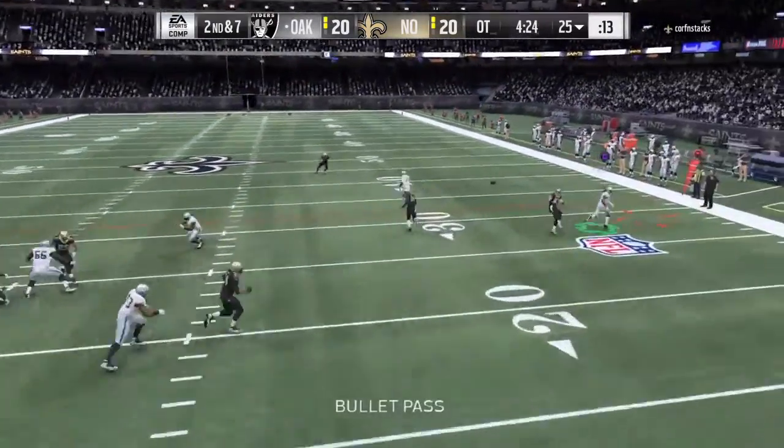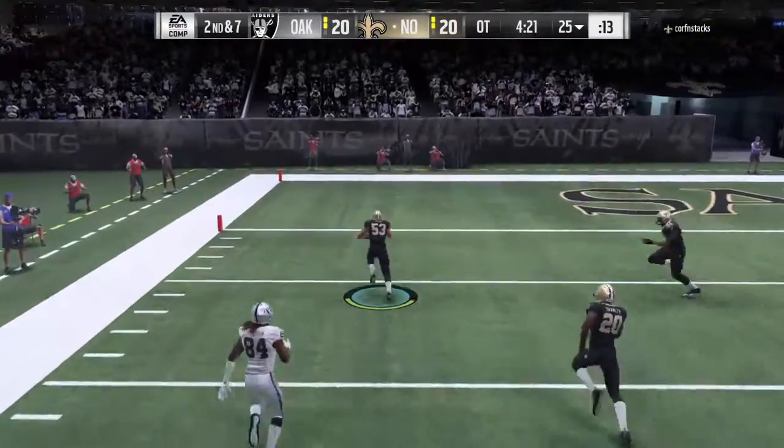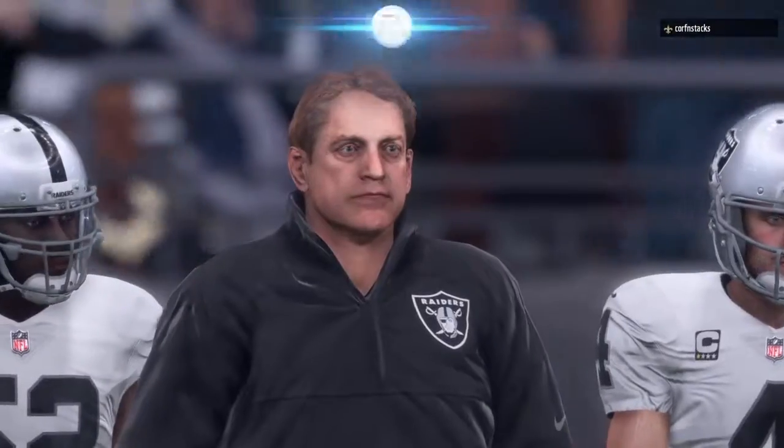First throw of overtime for Carr. Oh, and it's intercepted. Picked off at the 24. And he will take this one home. It's a touchdown.